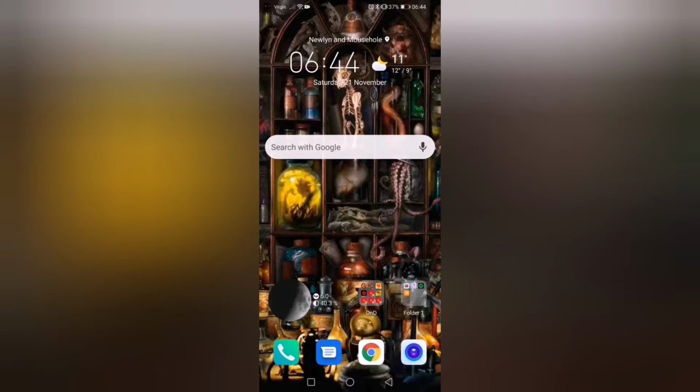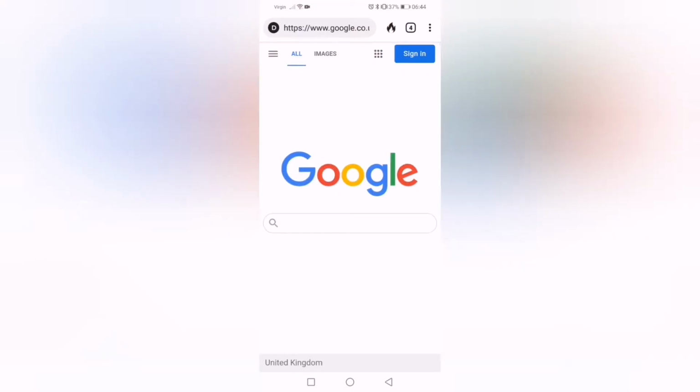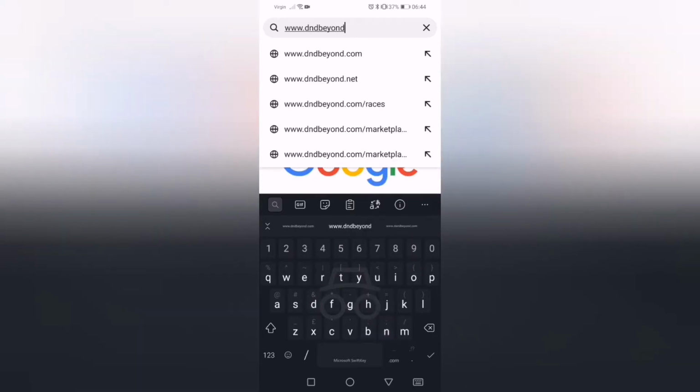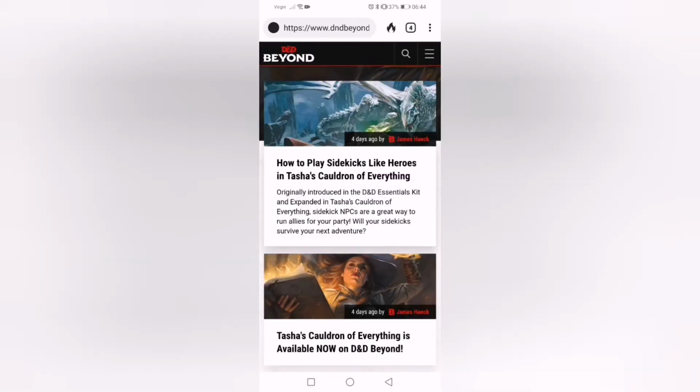But it's pretty simple. So what you need to do is open your preferred web browser, and I'm going to use DuckDuckGo, and then hop to the website, which is www.dndbeyond.com, and you're presented with their first splash page, which is their news page.